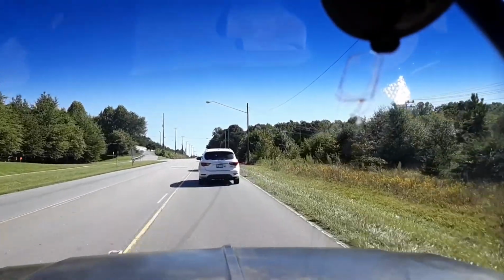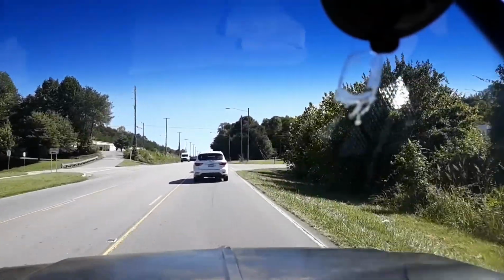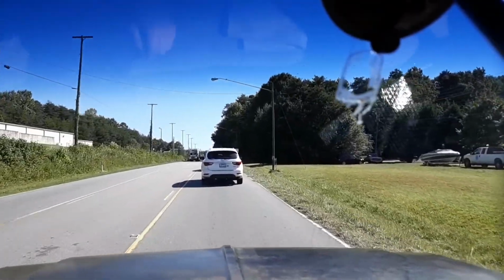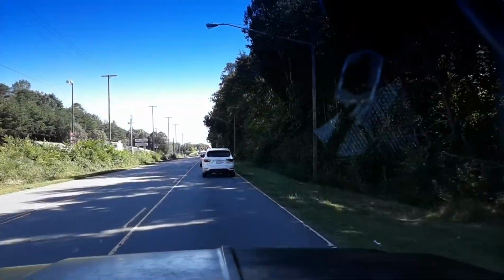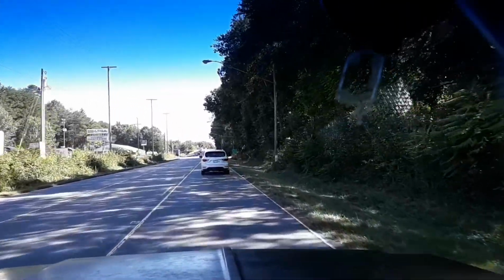Traffic is horrible. I am really glad I went through those brakes a little bit because I've been using the hell out of them. I mean, it's only around 3 o'clock because the buses are out, so you'd think this would be 5 o'clock traffic, but it ain't.